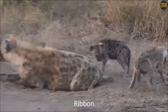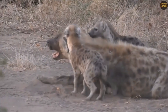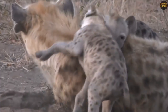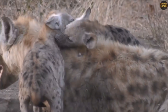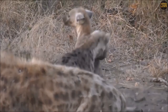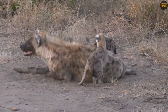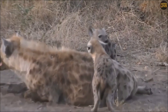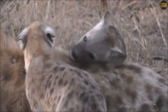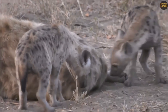Oh, that's very violent of you. Oh, this is interesting. Can you see the ears of the cub that's being bitten? Look at them play. So this is nice. I like to watch how they interact with each other. Siblings, there you go. You see the ears back. Anyway, let us stick around here for a little longer.